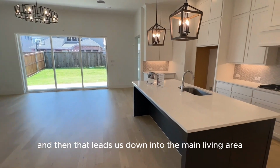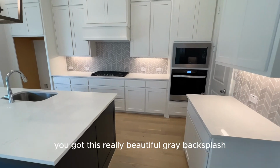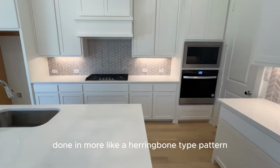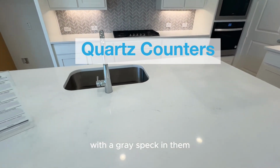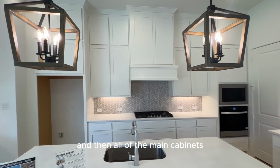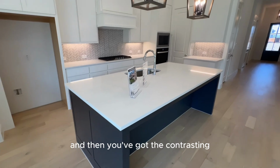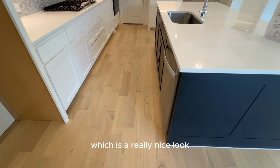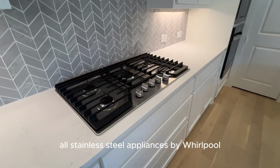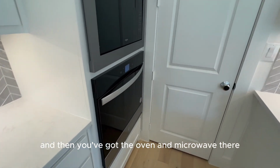And then that leads us down into the main living area, or the great room. So you've got this really beautiful gray backsplash done in more like a herringbone type pattern. You've got these quartz countertops with a gray speck in them. And then all of the main cabinets, which go all the way to the ceiling, are done in a white shaker. And then you've got the contrasting dark black cabinet for the center island, which is a really nice look. All stainless steel appliances by Whirlpool, a 5-burner gas cooktop here, and then you've got the oven and microwave there.